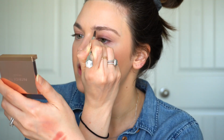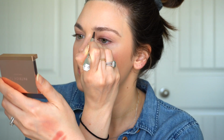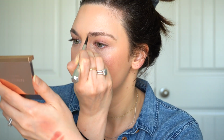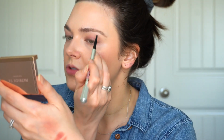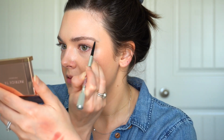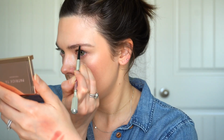I do think filling these in would be easier if I had like a brow pen. Because I feel like with that kind of product, it's a little easier to draw like individual brow hairs than it is with this kind of pencil. So I would say this is probably going to be one of those products that you're going to have to play around with for sure and kind of figure out how to use it.